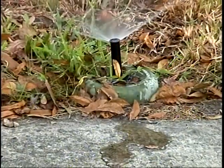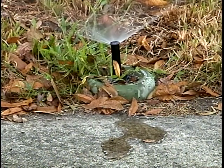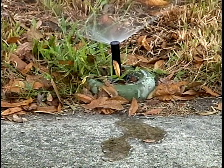With the irrigation evaluations, we know it's working because our statistical information has shown that we're saving over 1 million gallons of water a year. So we know it's working.